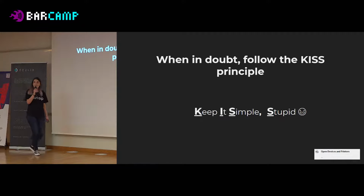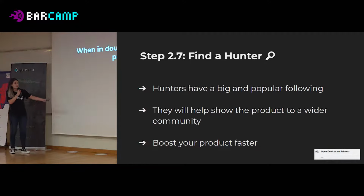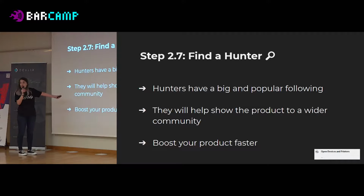Okay, this is a fun one. When you're in doubt about anything, you follow the KISS principle, which goes, keep it simple, stupid. All you do is you keep it simple. That's basically all people need.